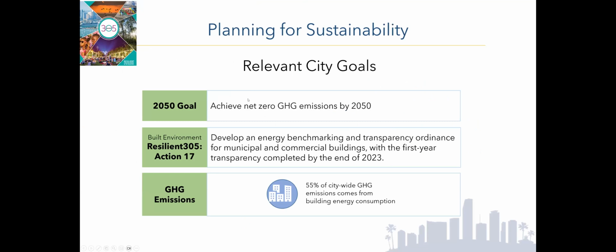So just to put the program into context, the City of Miami has stated an overall goal of achieving carbon neutrality by 2050 with a 60% reduction from the 2018 levels by the year 2035. We also have 3 different strategies that align to this program. We have our Resilient 305 strategy, which is our joint strategy with Miami Beach and Miami-Dade County. So we have an action on there that relates to BE305. We also have our Miami Forever Carbon Neutral Plan, which is the city's greenhouse gas reduction plan. And then our Miami Forever Climate Ready Plan, which is the city's climate action plan. And then we're seeing that when 55% of the citywide greenhouse gas emissions in Miami come from building energy consumption, building efficiency is something that must be prioritized.